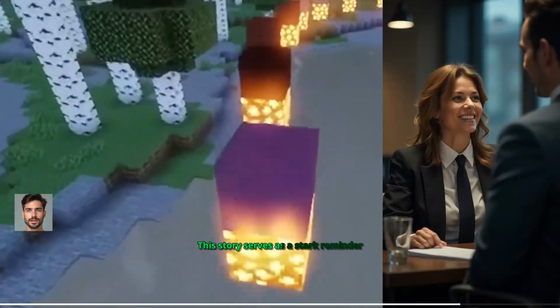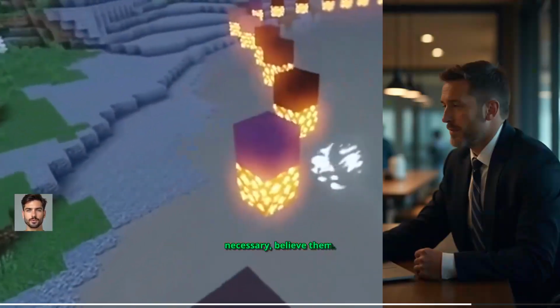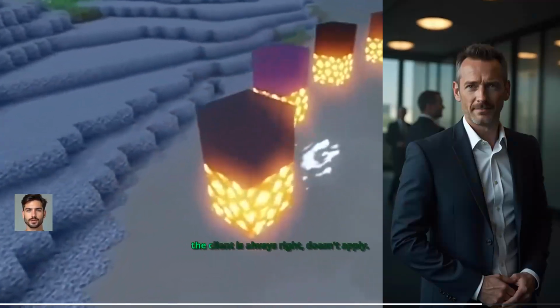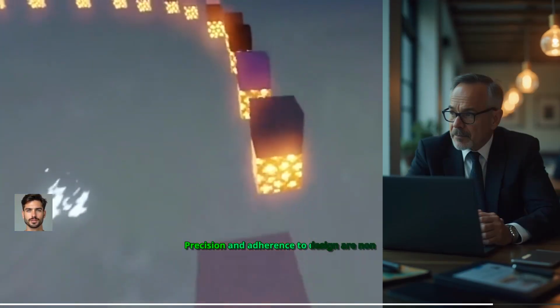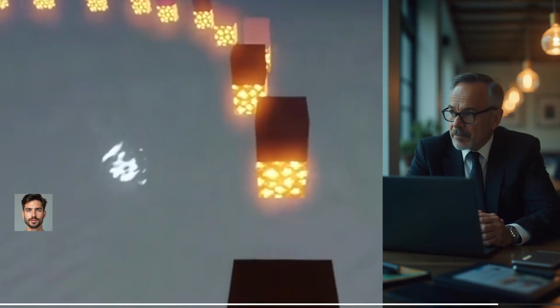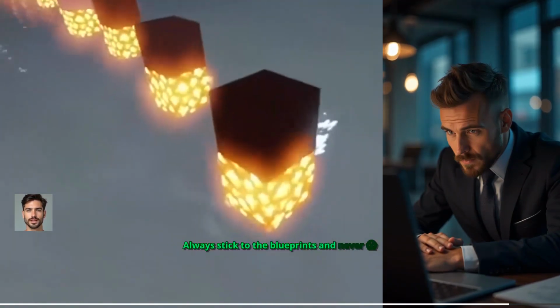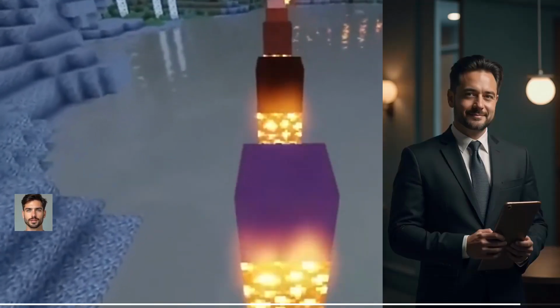This story serves as a stark reminder: if an engineer tells you something is necessary, believe them. And in structural engineering, the old adage, "the client is always right," doesn't apply. Precision and adherence to design are non-negotiable. So, what's the lesson here? Always stick to the blueprints and never underestimate the importance of every detail in construction.